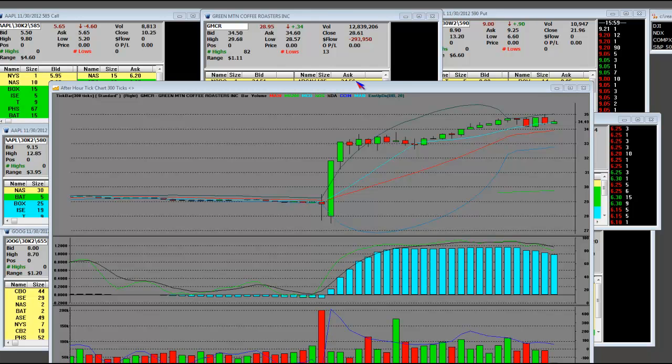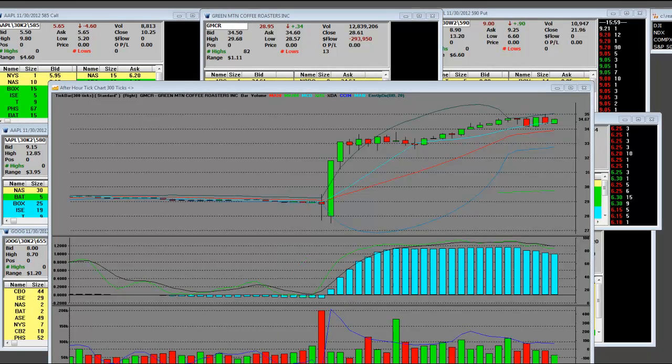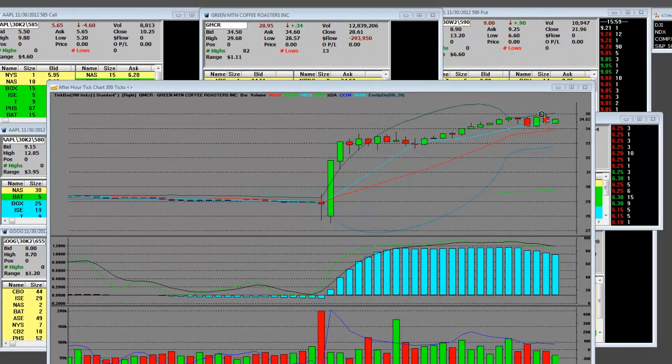Here we go with that big bellwether Green Mountain Coffee Roasters. We all know about what a high flyer it used to be. They came out with their earnings in after hours and they beat the street. They closed at 28.95. We hit a high of $35 on Green Mountain Coffee.